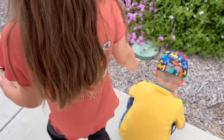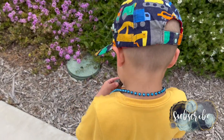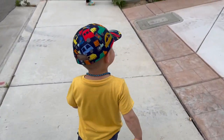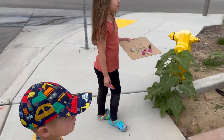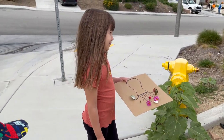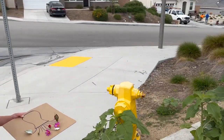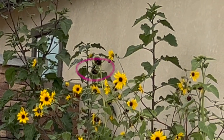Nice. A coconut. Okay, Bubba, all done. Yucky, yucky. Coconut. No. There's a birdie on it? Mm-hmm. Film it! Film the birdie? Yeah. Okay. It's drinking the nectar.